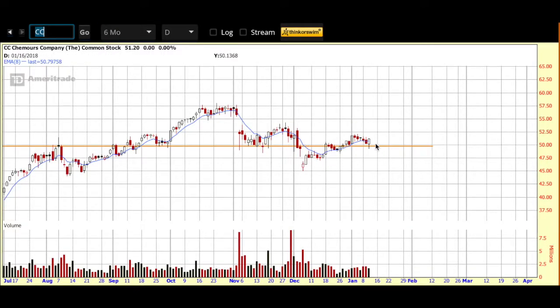So it's moving off our area of support. It already has a 3 and 8 cross. So, you know, if you're a regular viewer, then you know I talk about the 3 and 8. So for me, it's all about price being up and over this blue line, which is the 8-day EMA. Love to see this kind of a price pattern.